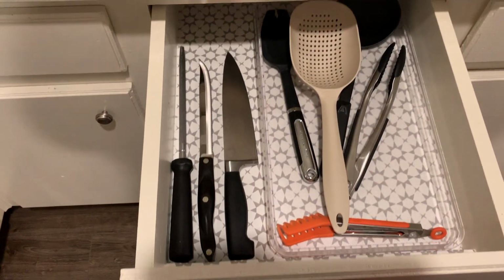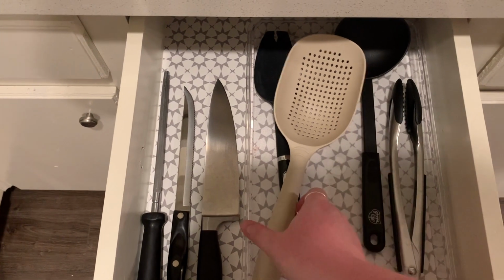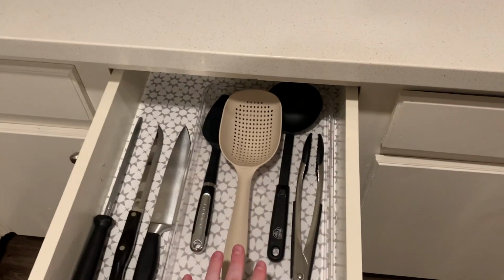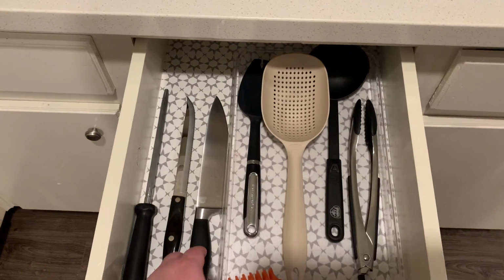The next one is also really nice. Missing all my spatulas because we've already used them. I like to have the wooden spoons out for aesthetic, but these I think are not as pretty as wooden spoons, so that's why I tucked these away.